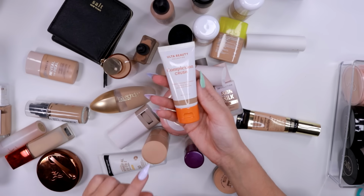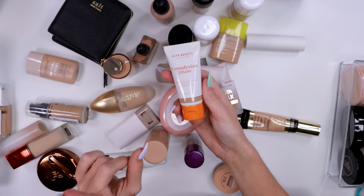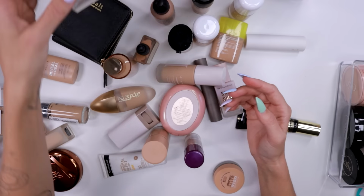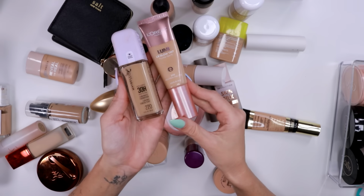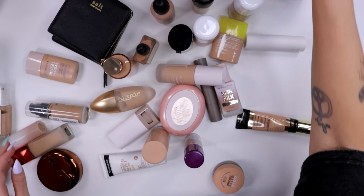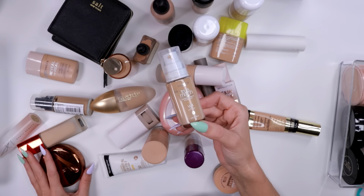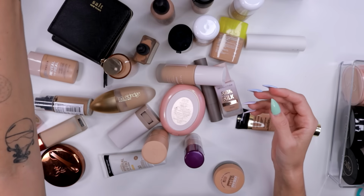This is the one from Ulta Beauty. I actually did enjoy this one, but I will say it's not as good as some of my other ones. I found other things from Ulta Beauty that I really did enjoy, but this one, it's fine, but I definitely think that both of these are better if you want a matte or a glowy one at a drugstore price. This one though, the L'Oreal True Match, is so old, but dang, this is such a good foundation. Like this is such a good foundation, but it's old. It's time to get rid of it.